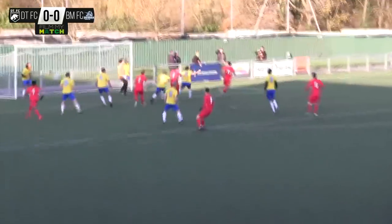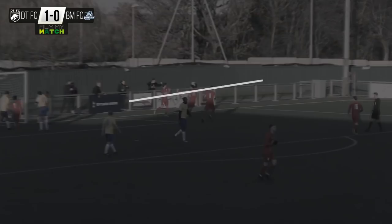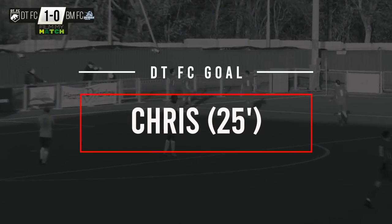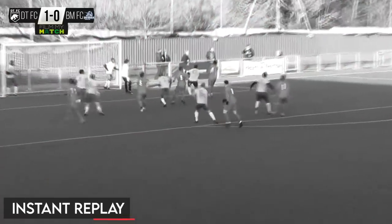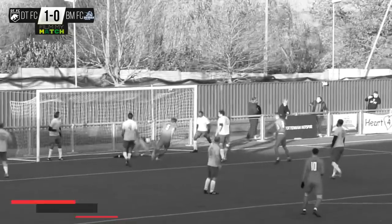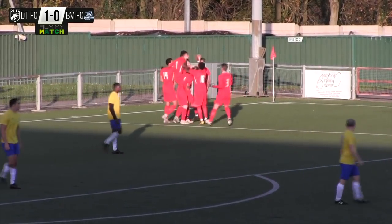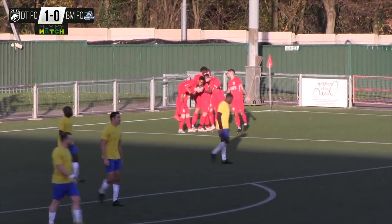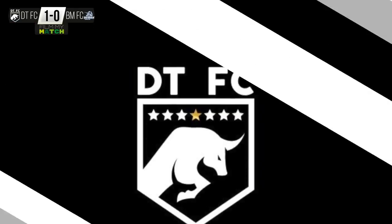Whipped into the box. Decent. It's a goal! It's 1-0 DTFC! And there he is, Chris, 25 minutes in, puts DT in the lead here. He's left all alone, no one marking him. Oh, I think the guy marking him got suckered into the ball, but it doesn't matter to DTFC. They lead the game, and that's fully deserved after a dominant opening 25 minutes.